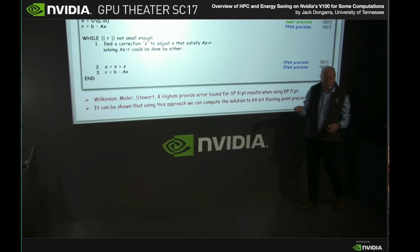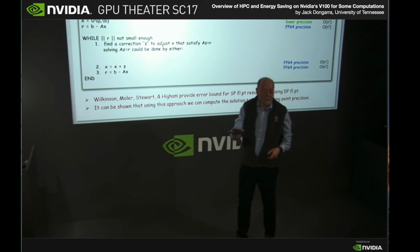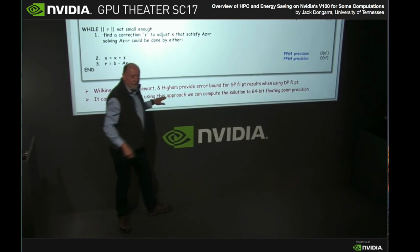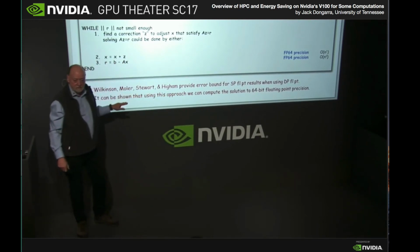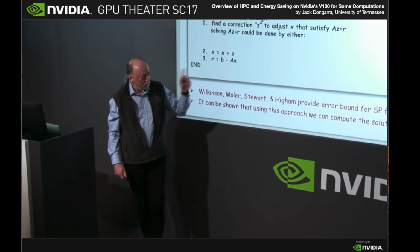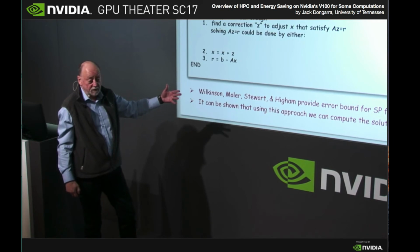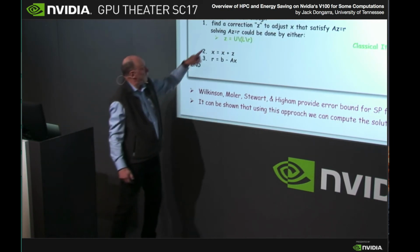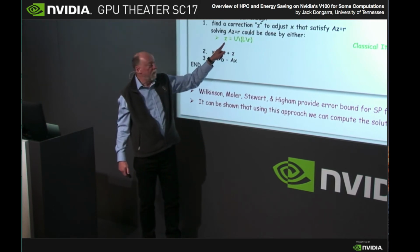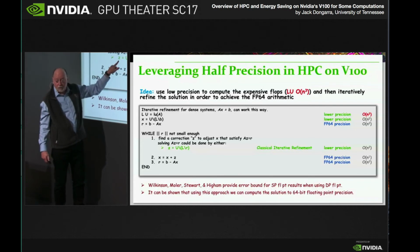There's a mathematical theorem that says that. There are some conditions on getting the convergence, and the conditions are related to how well or badly conditioned the matrix is. That's an important aspect; it's a characteristic of the matrix itself. There are a number of ways to solve this inner system. The classical way is to use LU decomposition, that is, to use that factorization in computing the solution.